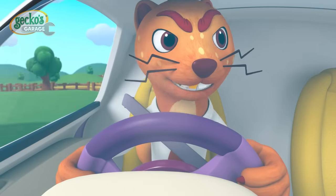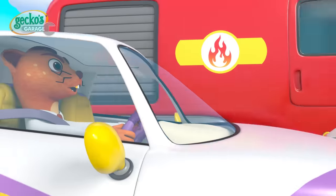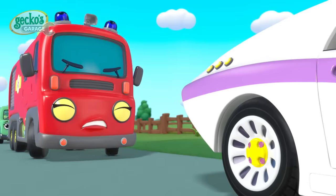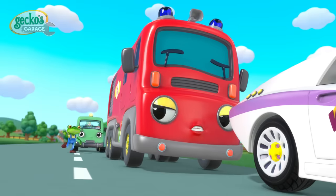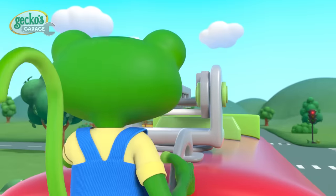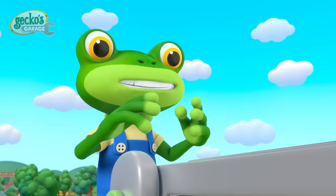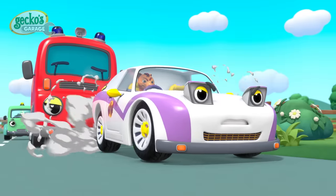Hop it, Frog! Let me past! Wilma G. Weasel coming through! No! The light is always red! Wait, Fiona! I need to look on your roof! Nuts and bolts! It's gone! Oh, about time!